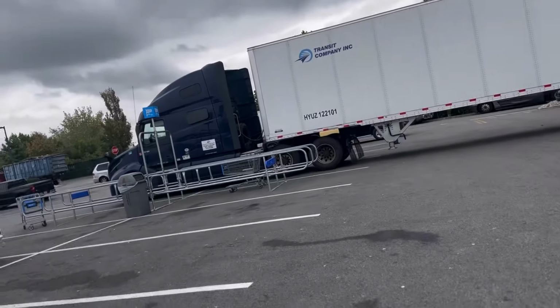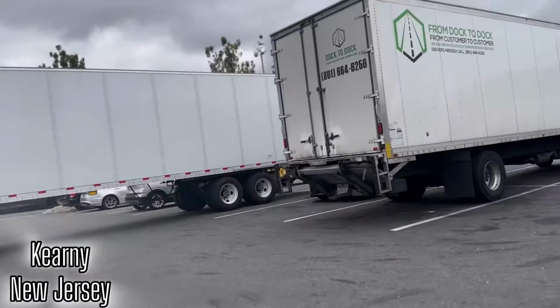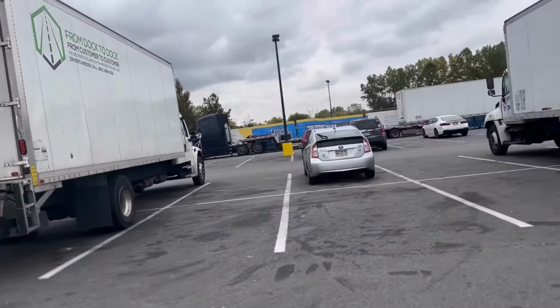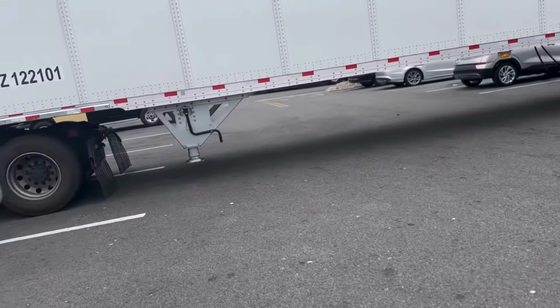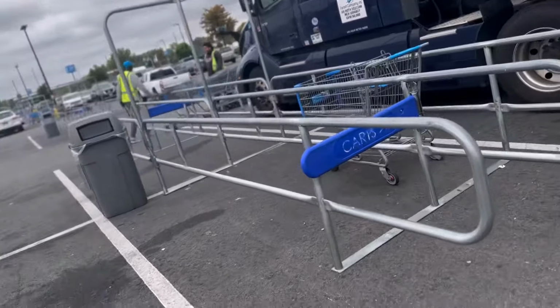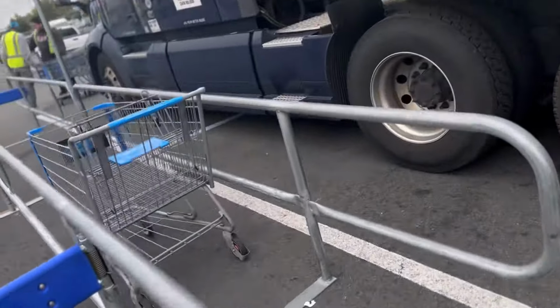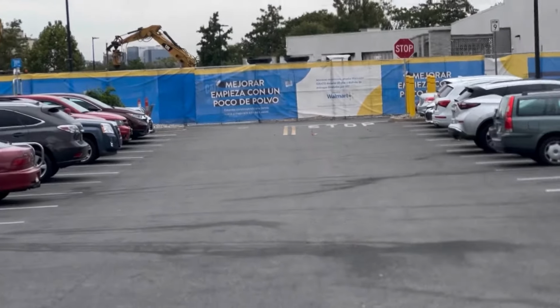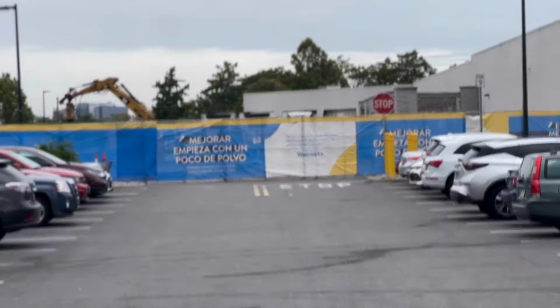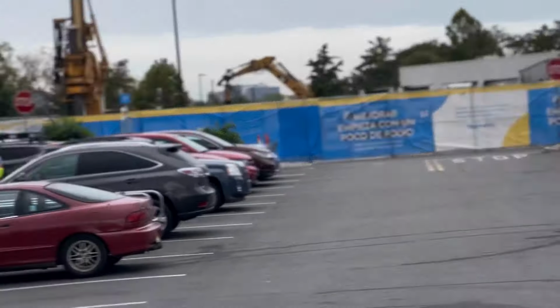Trucks are everywhere. They said that they'll be done by November. We'll definitely see. Like I mentioned, it does close off most of the parking lot. So, yep, trying to find a spot going into Walmart. Some of y'all did check in and say that y'all Walmart are renovating too. So are y'all for November as well?